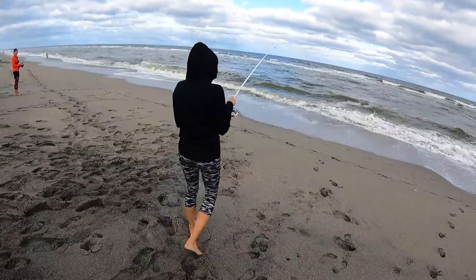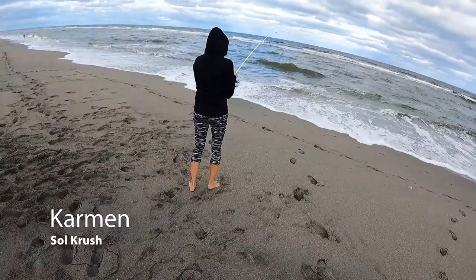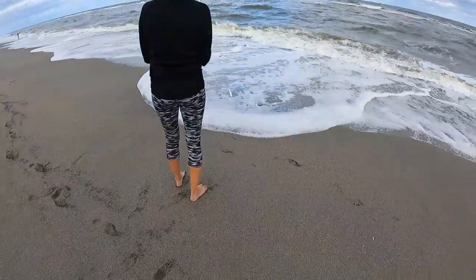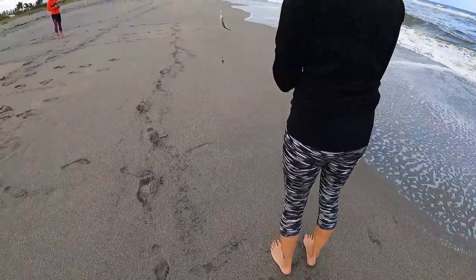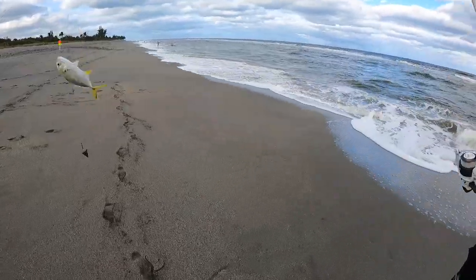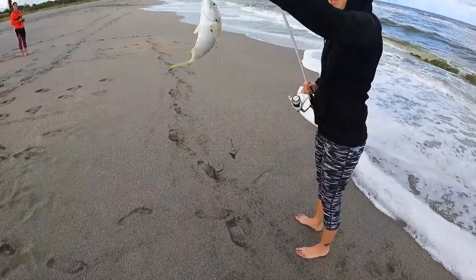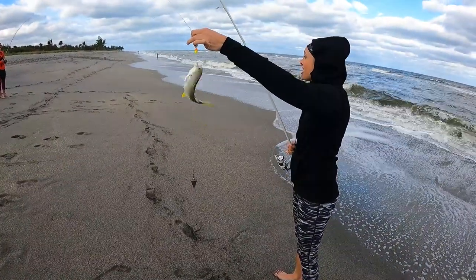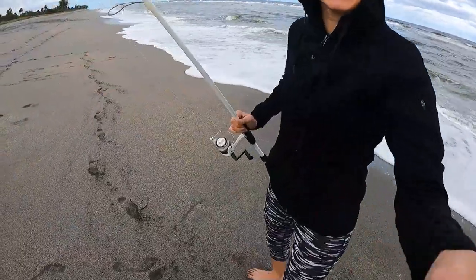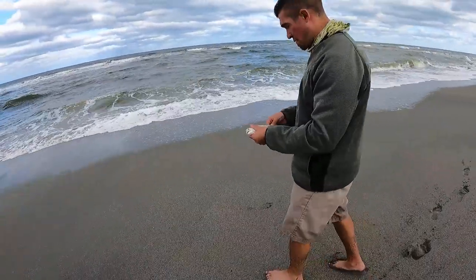Keep reeling. You want to keep tension on it, on the round tip bend. Yeah! Look at that cute little guy. Awesome! Hold it up. Yeah! Karmen's on the board. Here, I'll trade you and get this thing off. Cool. They are cool looking. They are cool looking, yep.